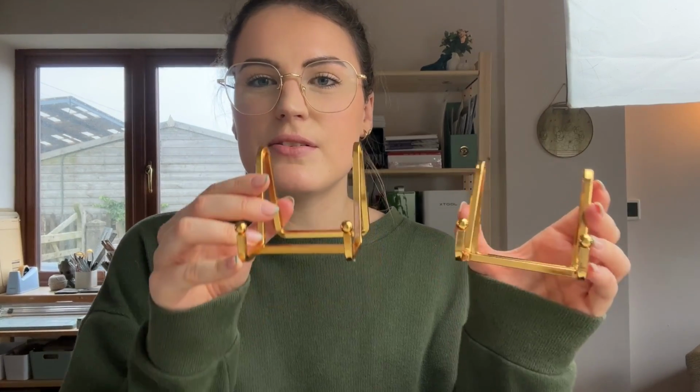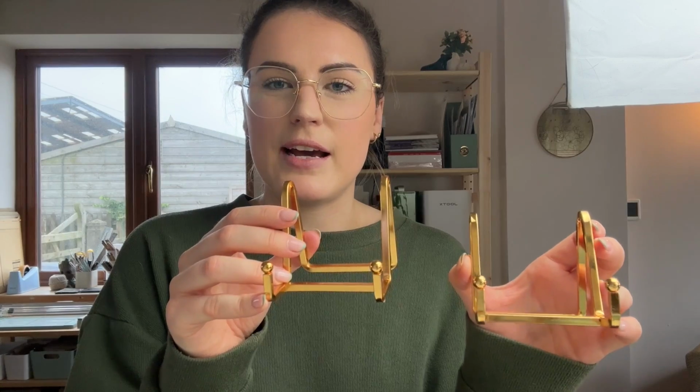So I got these from Amazon. I think they're classed as plate stands or frame stands. I don't know, little stands anyway. And like this nice gold sort of finish, which I think will look nice on the stall. And my plan for these is to use them for any signage that I have.